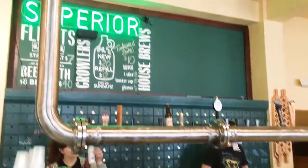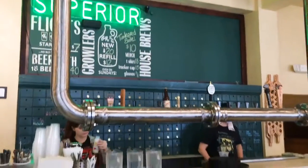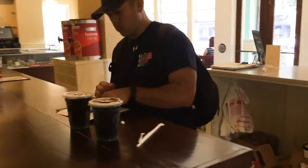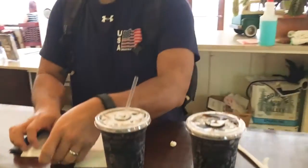If you still have doubts about how safe it is to drink the water, there is a brewery called Superior Bathhouse Brewery. It used to be a bathhouse and has been converted to a brewery. Not only do they make their own beer using the spring water, which you can try, they also make root beer floats, that sort of thing, using the spring water.